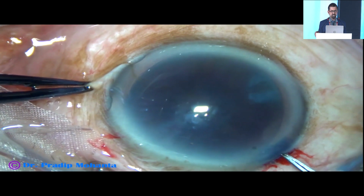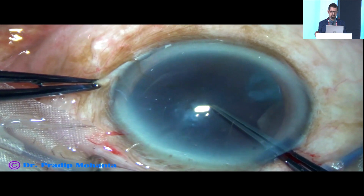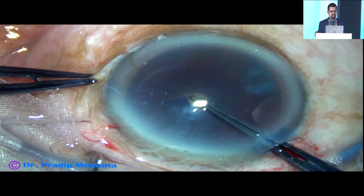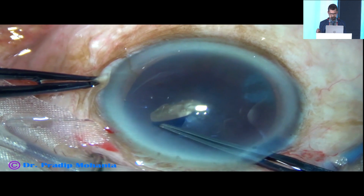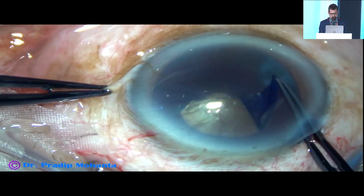We may think, is it possible to do such cases without making any trench? Yes, with this technique it is possible. A large capsulorhexis is done.